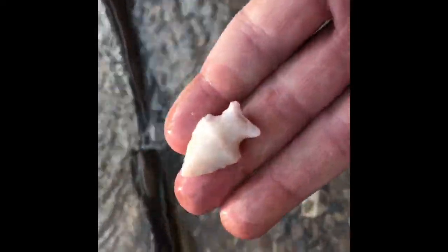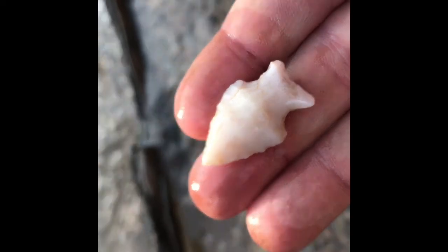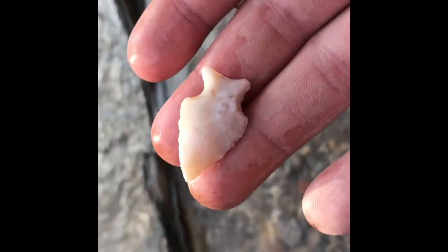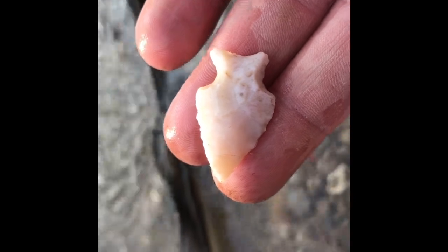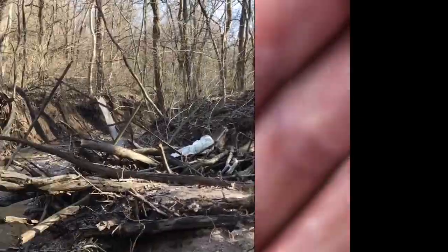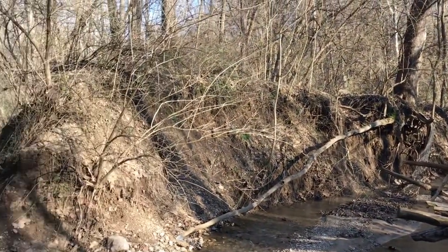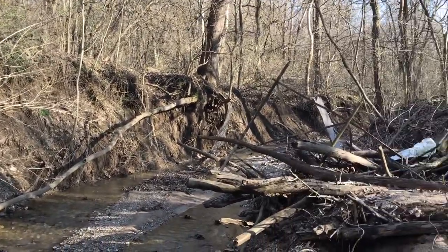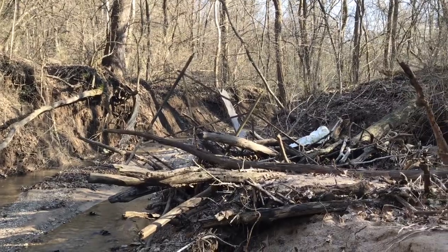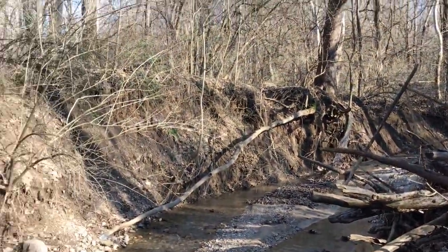Hey, I think we finally got one. What do we got here? Sure enough, and I dropped it. Look at that. We got one. You found it. But it's still a nice one. Yeah, it is. Well, kind of took a split in the drive.